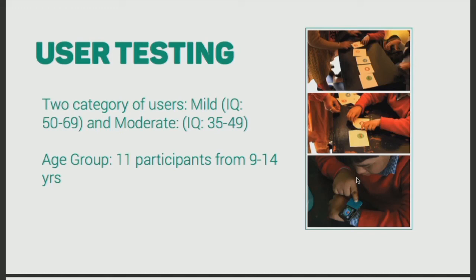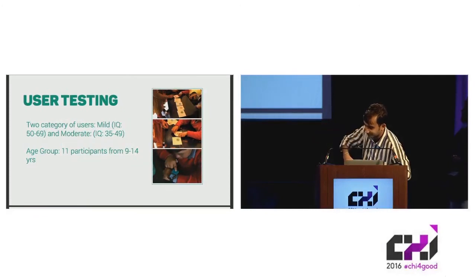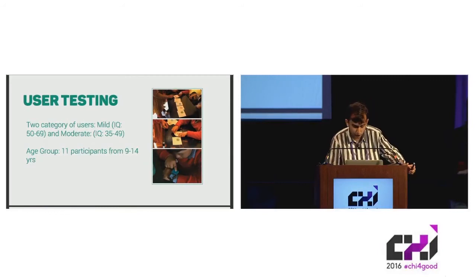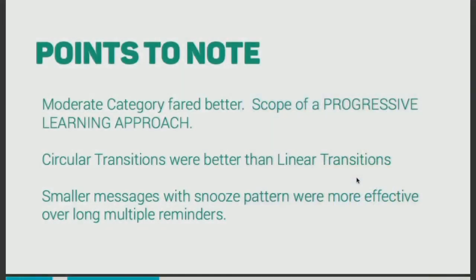Now, what we did for the testing, as you can see in the picture, is first of all we made them familiar with the cards, as to what exactly the graphics represent. We made the teachers familiar with the cards as to what exactly we mean by each of the graphics. And then finally, we tested it out here with wristwatch kind of straps attached to a video player. Based on the testing, we came up with the following observations.